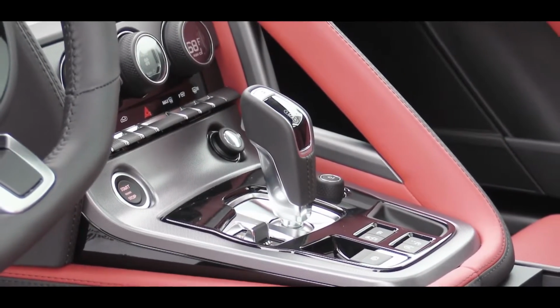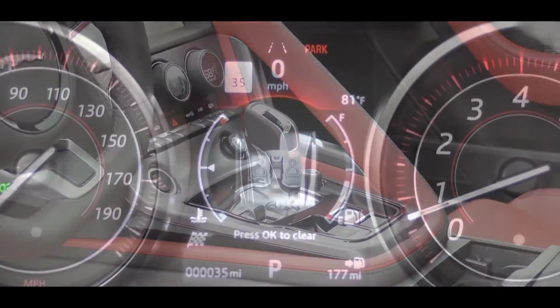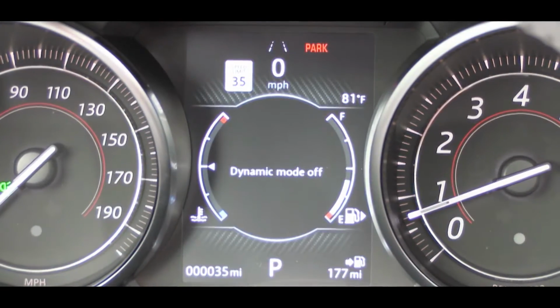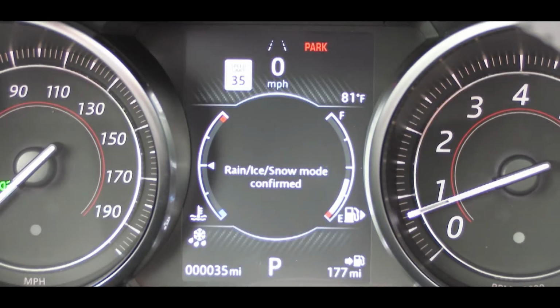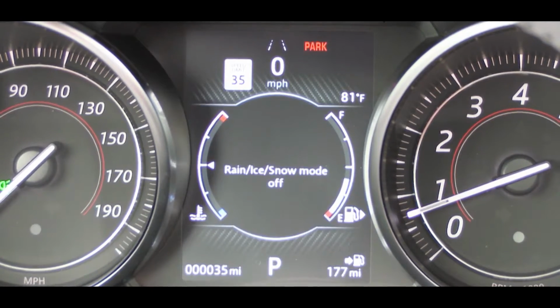But then next thing I wanted to mention is there are some driving modes located just to the left of the shifter there. It's going to be a toggle switch, but that's going to give you driving modes like rain, ice, and snow. But also if you press that toggle switch down, dynamic mode, and that is going to be the most enjoyable one for nice weather at least.